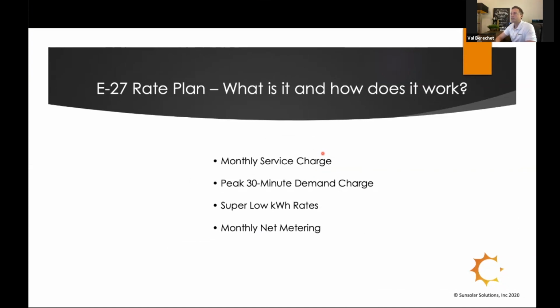Okay, so this one is different than the other one. You do still have a monthly service charge. They do charge you a demand charge that's based on a peak 30-minute usage throughout the month. You have super, super low kilowatt-hour rates. And then you do have monthly net metering. One of the things to keep in mind about the monthly net metering part is that it doesn't roll over month to month.